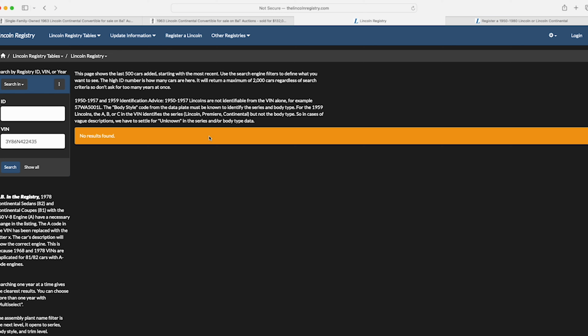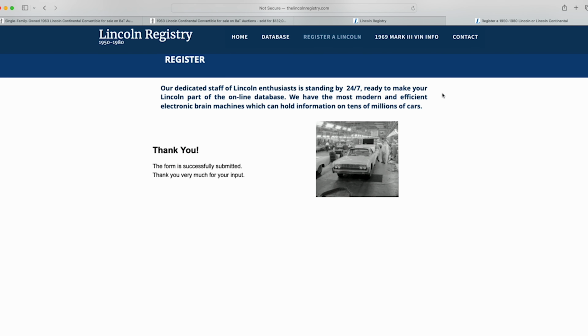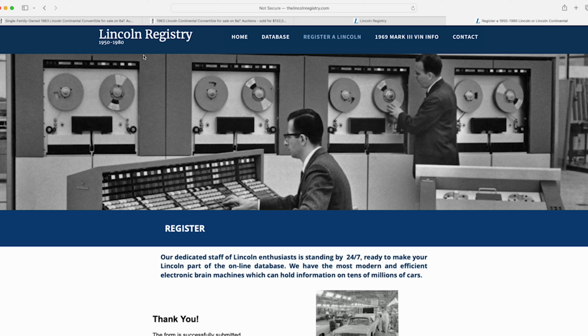It was not in the Lincoln registry. I did submit it, and that's just a way for these cars to kind of be tracked. So I went ahead and submitted that.